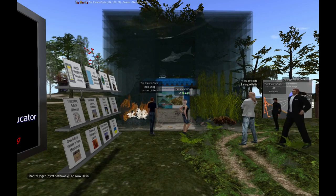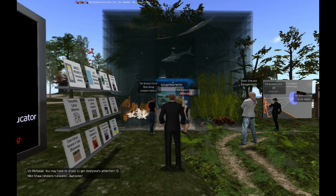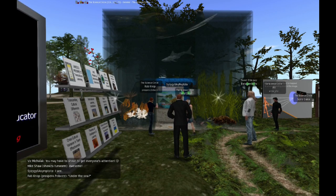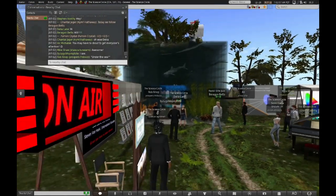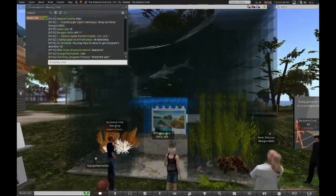Surprise. We can walk right from the ground into the sea. So we only thought we were standing on the ground because actually the beach and the top of the ocean is above us. So maybe 10 meters above us. And if you look up, you will see a sea lion eating a fish up there.